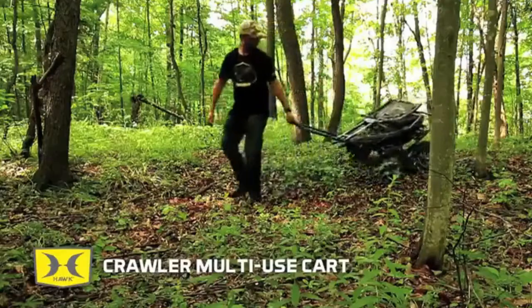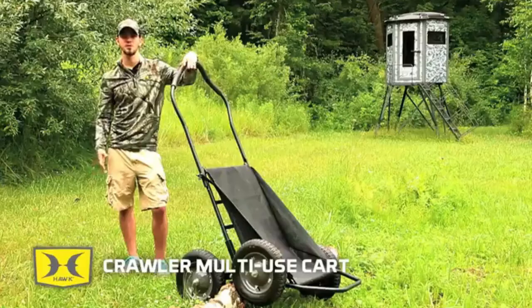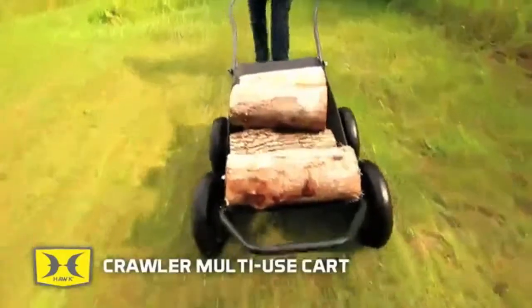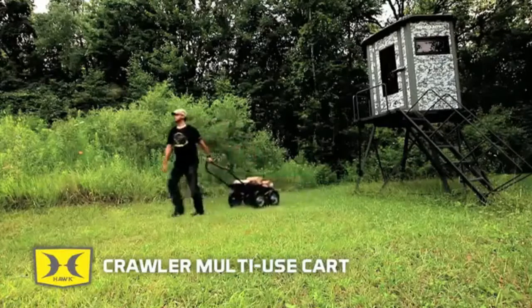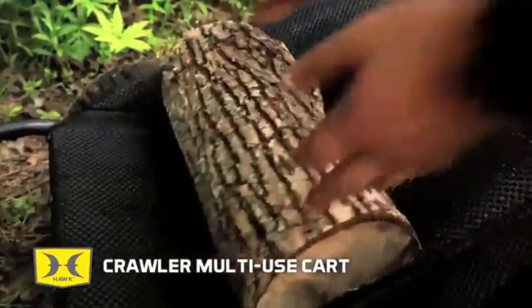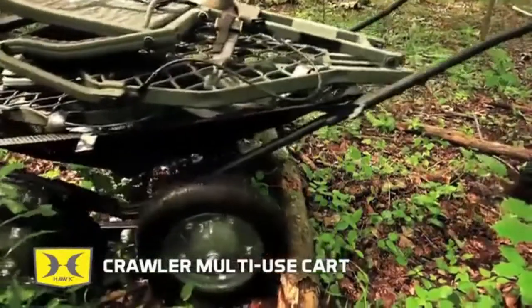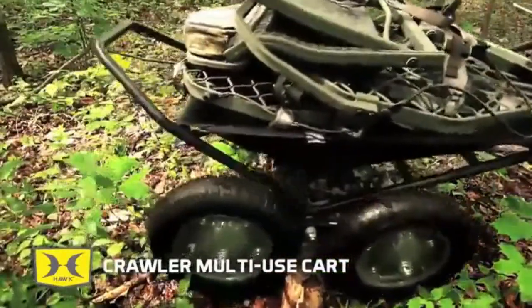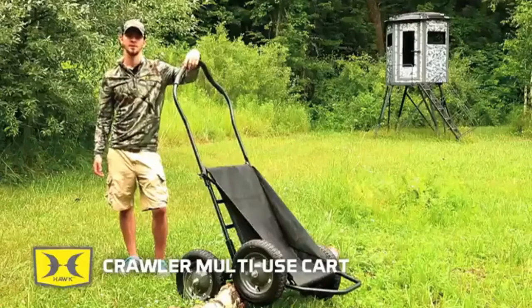The tires and axles do all the moving on uneven terrain, which keeps the weight in the center of the cart stabilized. This prevents shifting and tipping, and ultimately results in smooth, manageable pulling. The Textilene Duramesh sling adds versatility for hauling game, bait, firewood, gear, and any other heavy loads up to 500 pounds.